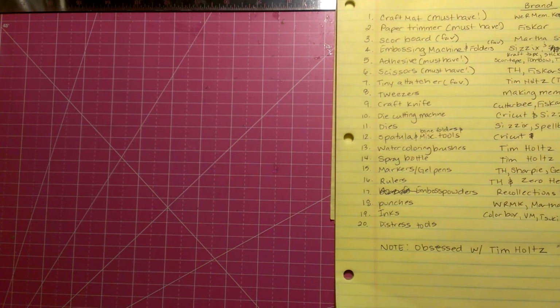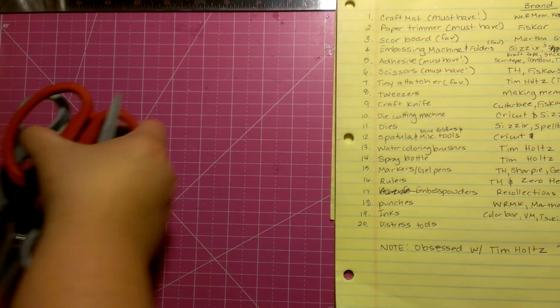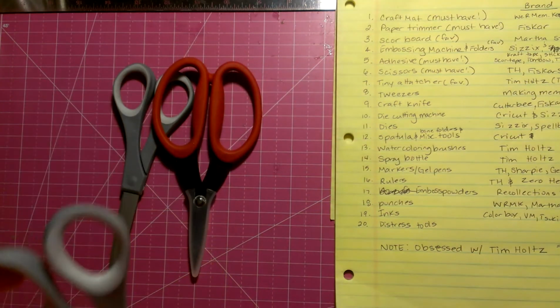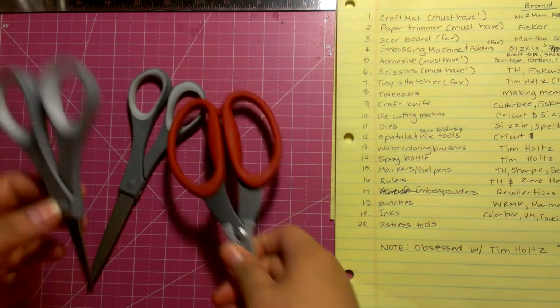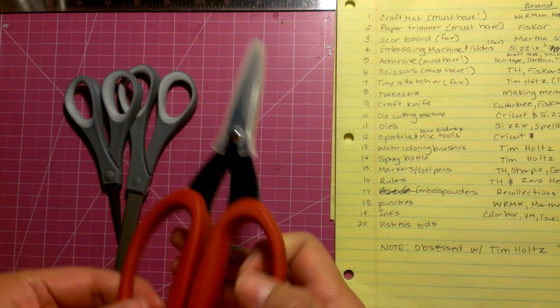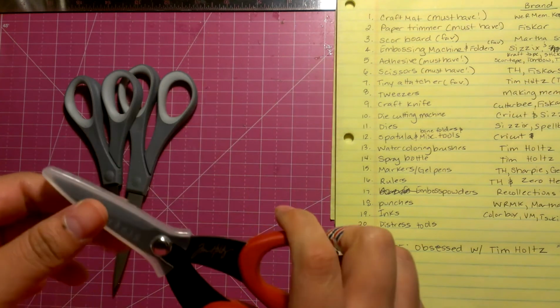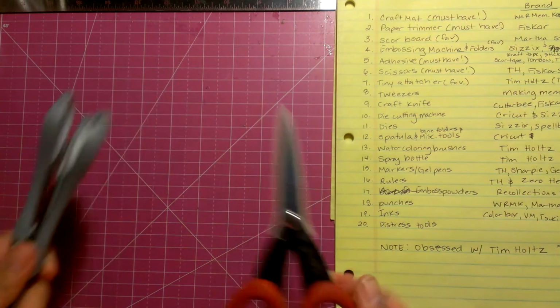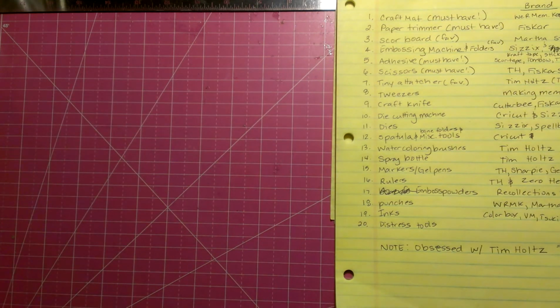The next one is scissors. You definitely have to have a good pair of scissors. I did go searching for a good pair of scissors. I don't have the cutting beads yet, but I did pick up these titanium Fiskars scissors. It came as a set. And also these Tim Holtz, which are for different types of materials that you want to cut through. So I definitely say have a good pair of scissors around. You don't want to have to deal with fussy cutting with really crappy scissors.